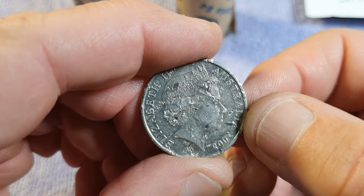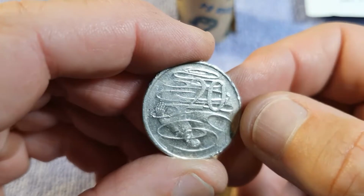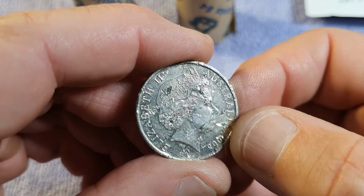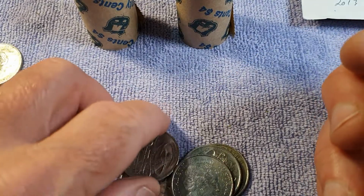What's happened to this coin? I don't think it's been damaged in the mint. Looks like it's been run over or something. Big gouges out of it. That can go back.